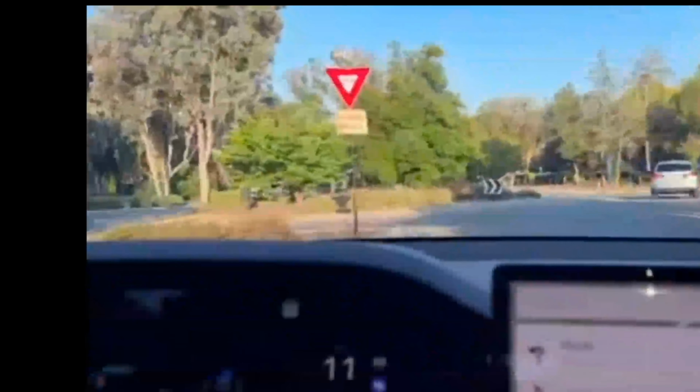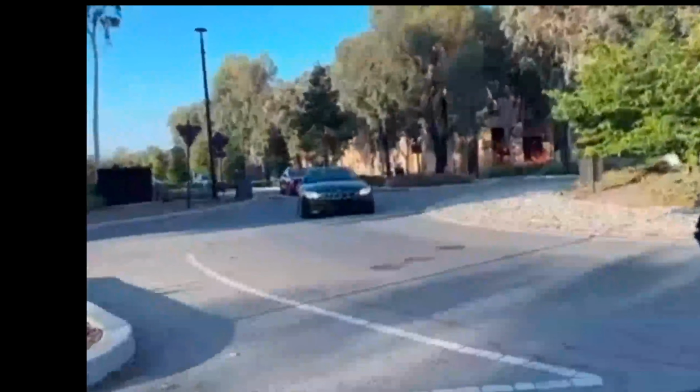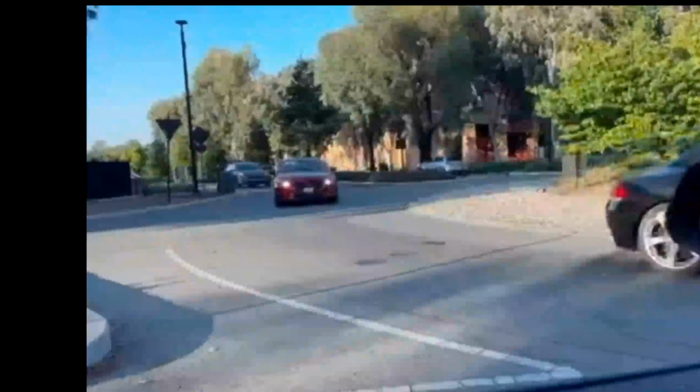Pretty soon we'll also add instruction following, so you could say, lane change to the leftmost lane, or pull over here or something like that. And the car should even respect those kinds of commands. Yeah, exactly.